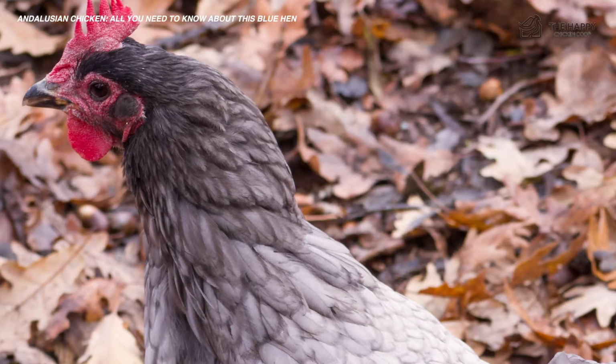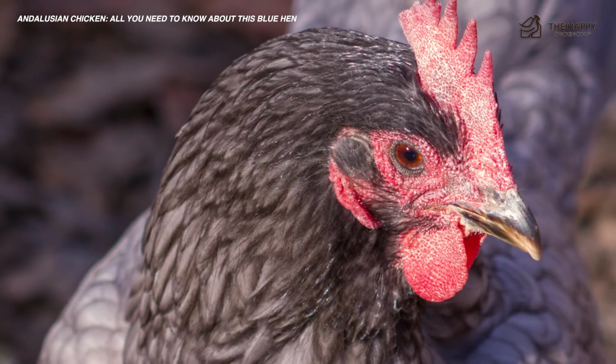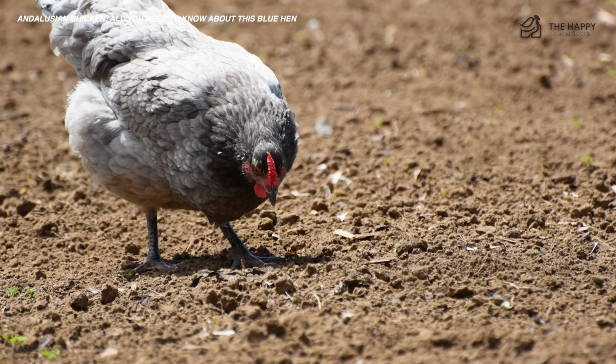The unusual thing about the standard is the fact that the only recognized variety is blue. The blue would not exist without the black, splash, and white members of the breed due to the genetics, which we'll discuss here in a little bit.